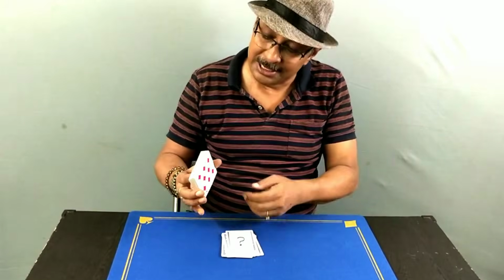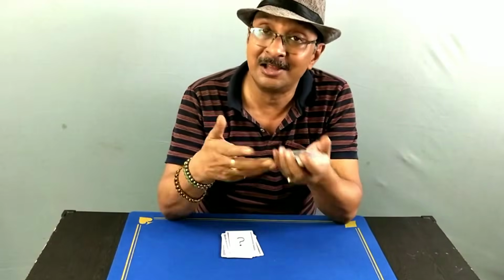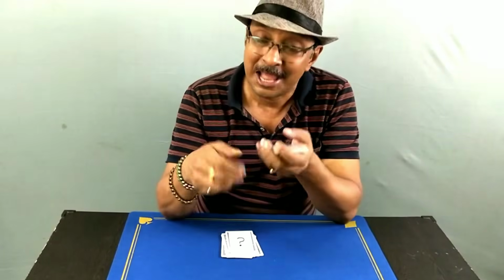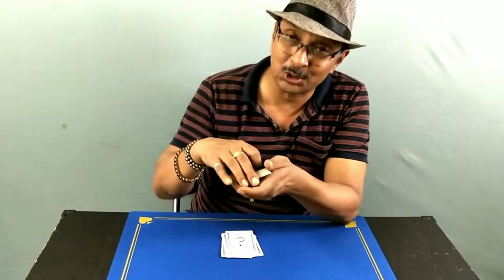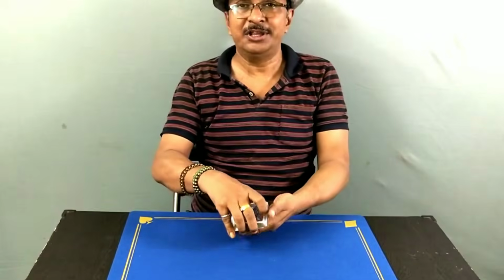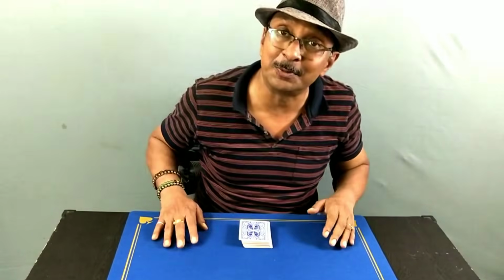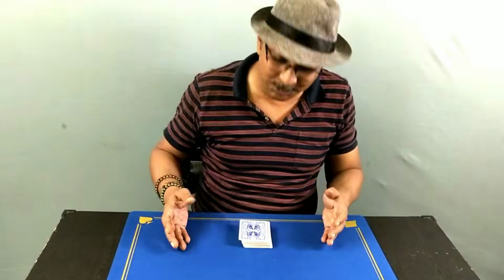Now, the bottom card is the top card, because you dealt those cards for the first time singly, and it reversed the order. So the 8 of diamonds goes immediately on top. Actually, you don't need to know all these cards. I'm just explaining the procedure, why it takes place.